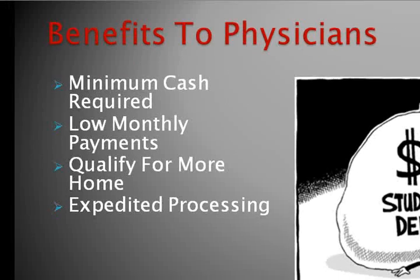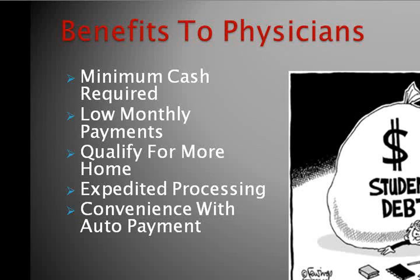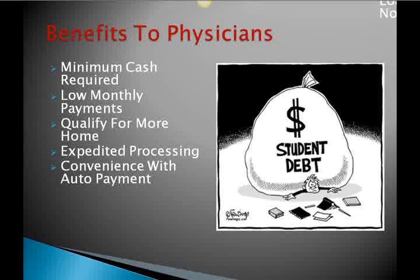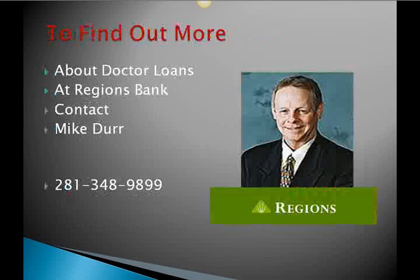And of course, we make it an expedited process so that it's not a big hassle to get a mortgage loan, which in some cases it can be. And we try to make it convenient with the auto payment. That means you don't have to worry about it. It's going to be taken out of your checking account monthly automatically. And then finally, and I mention this because it's a big way to qualify, the student loans that you have that are deferred are not counted in your debt-to-income ratio. That's our DTI information there.